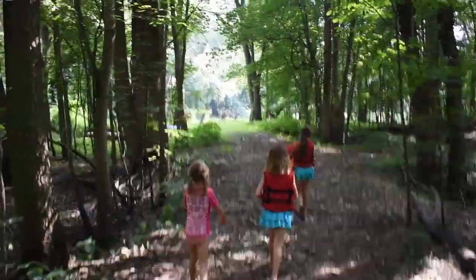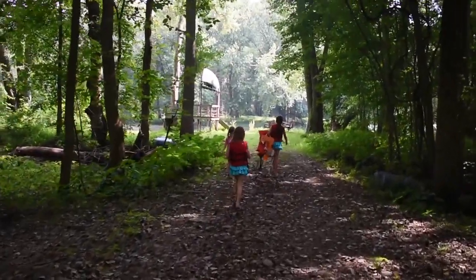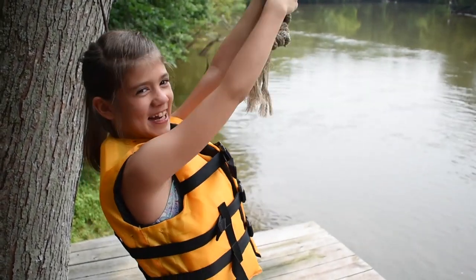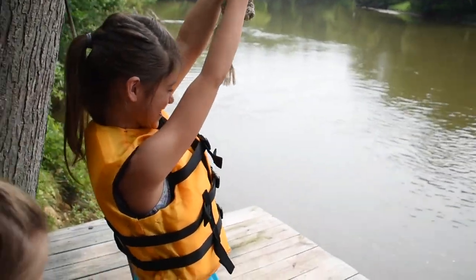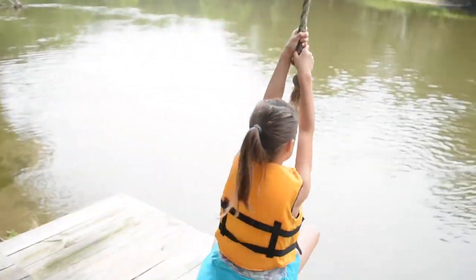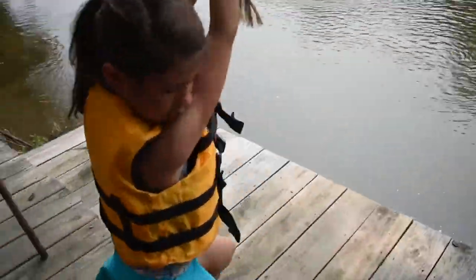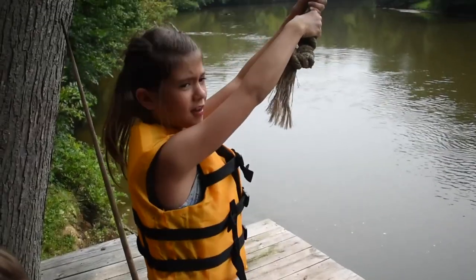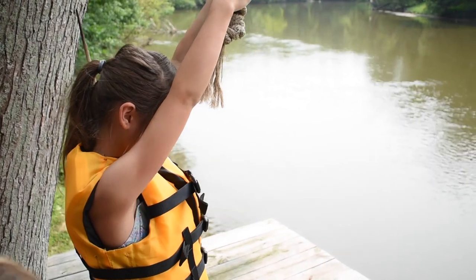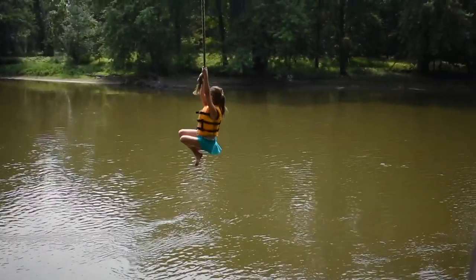Heading down to the river. This is the property that my parents own and the property that I grew up on. Are you scared? Kind of. Okay. Go? Yeah, sure, go right in. No, I'm too scared. Take your legs up. You can do it, just drop. It was fun, Kate. When you're out over the water, just let go. You have a life jacket on, you'll float. Let go, let go!